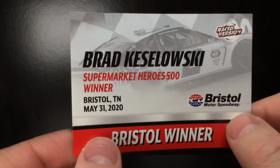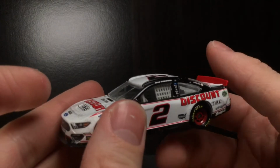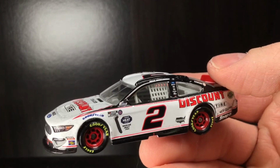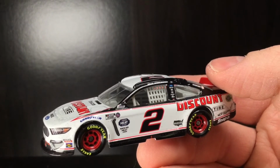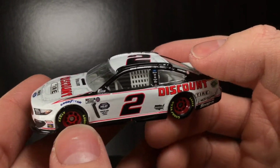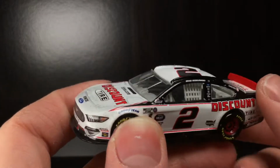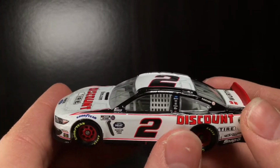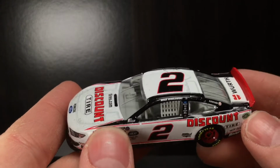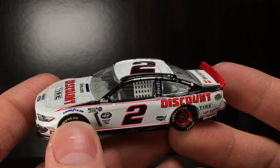What an incredible freaking diecast here, fellas. A cool card to go with it, and a very detailed race-winning Ford Mustang. And for the Brad Keselowski fan out there, I think a lot of people are going to really like him not having so many alcohol-based diecasts, because they'll be able to get these race wins produced more often. Because you think about it, the last 2 Brad Keselowski race win diecasts produced were the Kansas win from 2019, which is a beautiful freaking diecast, and of course the Bristol machine right here.